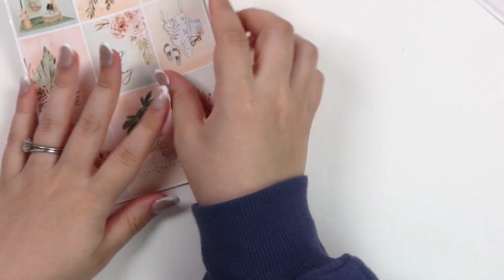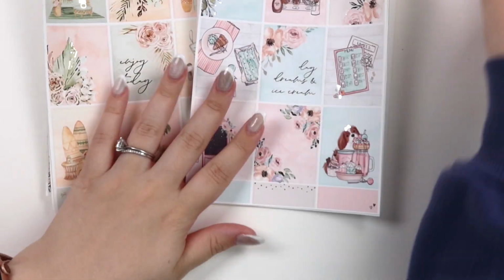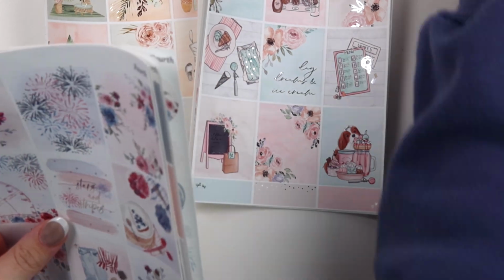So that is everything for this week's new releases. Let me know what you think about them down below, what you plan on picking up, all of that good stuff.